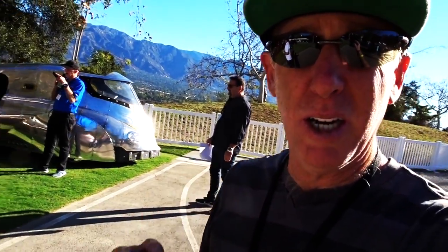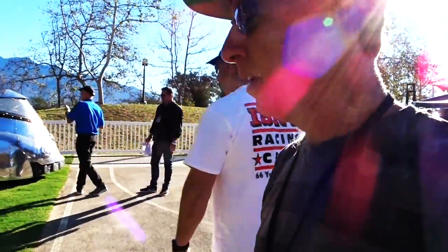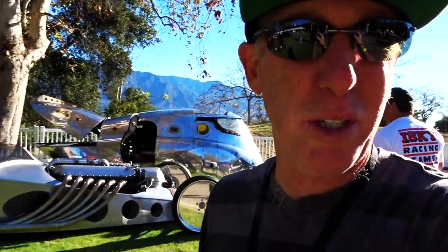Chris Chapman, who are chief designers for Hyundai and for General Motors. And we're trying to decide what cool cars, you know, rat rods, things like this, should win today.